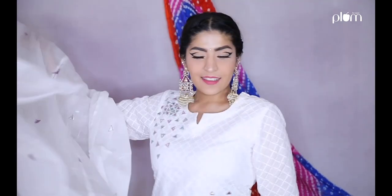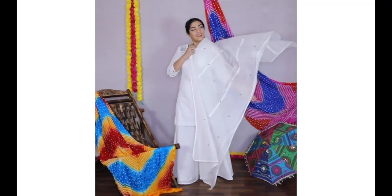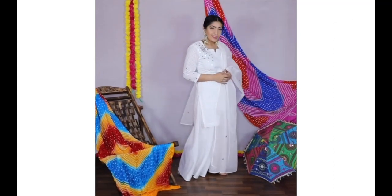Are you seeing the intensity of this kajal? It is so jet black. Perfect to enhance your eyes. As for the outfit, I have this beautiful white short kurta and palazzo pants set on with the gorgeous dupatta.